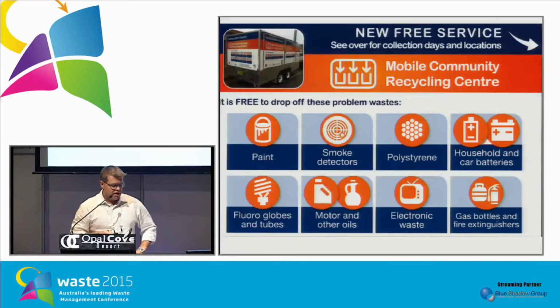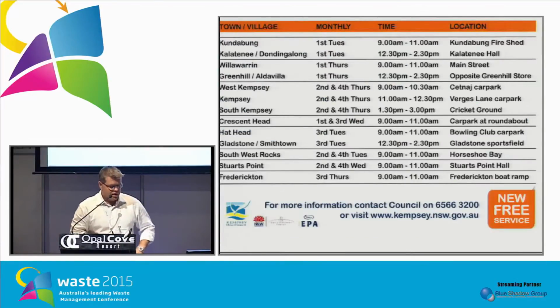The EPA came up with a colour scheme. We weren't so happy with the colour scheme. We thought we looked like Kennard's Hire or something. We really wanted to have the Kempsey logo larger, and anyway, this is what we came up with. We're quite happy with the way it looks and how it's being received in the community, but when we first started, we weren't all that happy with the colours.